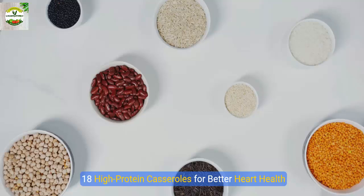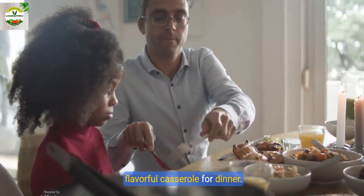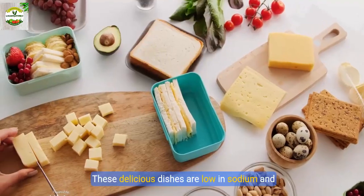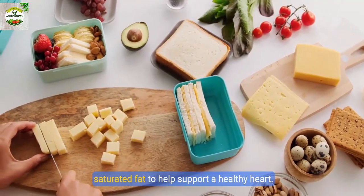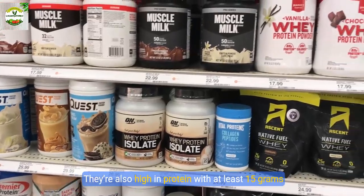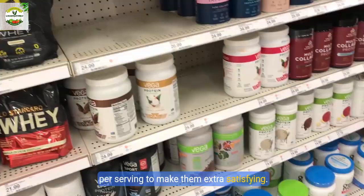18 high-protein casseroles for better heart health. There's nothing better than ending your day with a flavorful casserole for dinner. These delicious dishes are low in sodium and saturated fat to help support a healthy heart. They're also high in protein, with at least 15 grams per serving to make them extra satisfying.